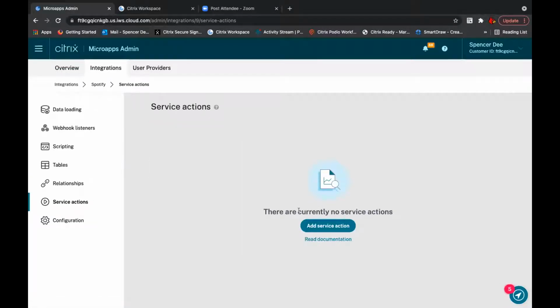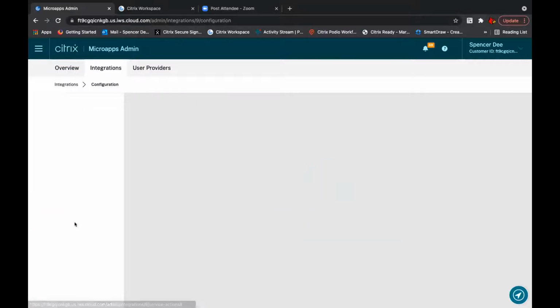Here is the service actions area. We don't have any configured for Spotify. This is where you would input some post requests or put requests if you needed some action from the website as a whole. Our Spotify Microapp is just GET request, so we're just pulling information, so we didn't actually have to configure any service actions.